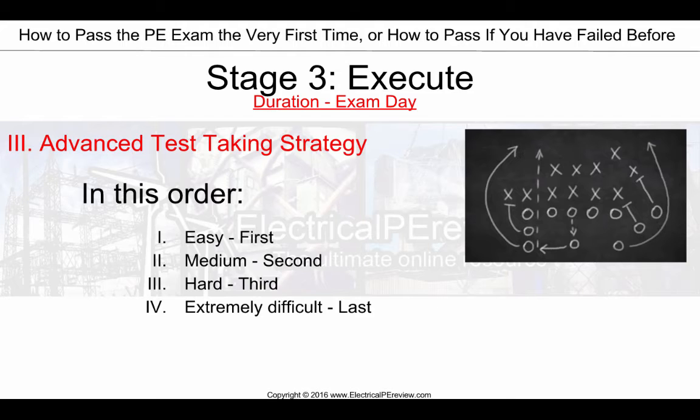And then the third, the really difficult ones, the ones that, man, I solved one just like that a couple months ago in practice. Maybe if I can find the reference material I brought where it has that one, I could solve this too. And then the last, the extremely difficult ones, the ones that are really kind of surprising you, making you feel uncomfortable, the ones that you go, wow, what the heck, I didn't think I'd see a question like this on the exam. I really didn't prepare for this, but I've got all these great references in front of me. I bet I can find it if I look hard enough. So you want to save those for the very end, say last 15 minutes of the exam.